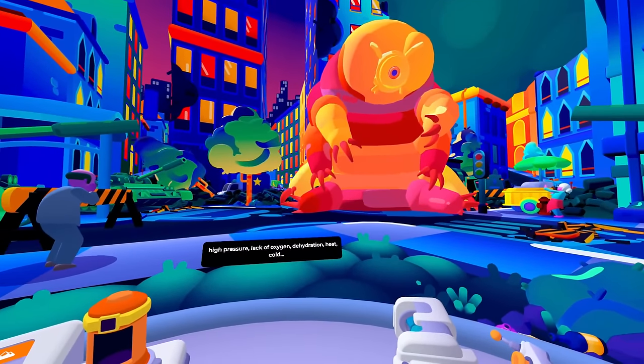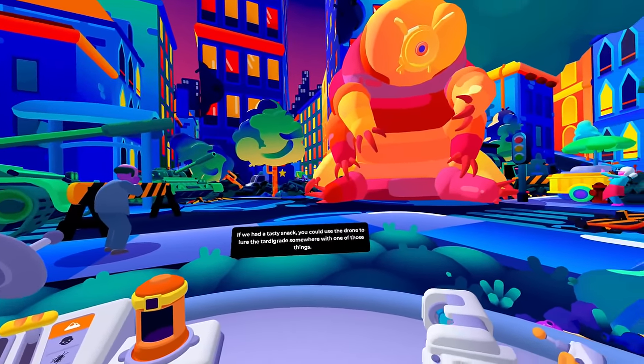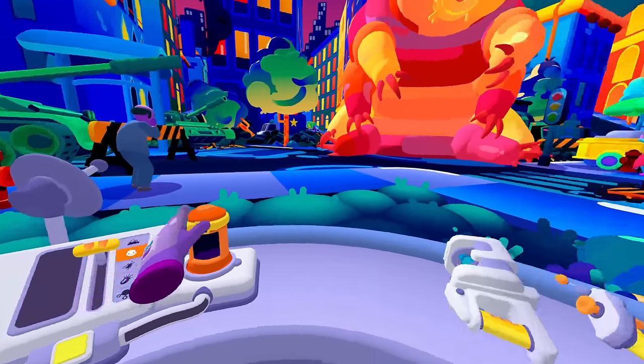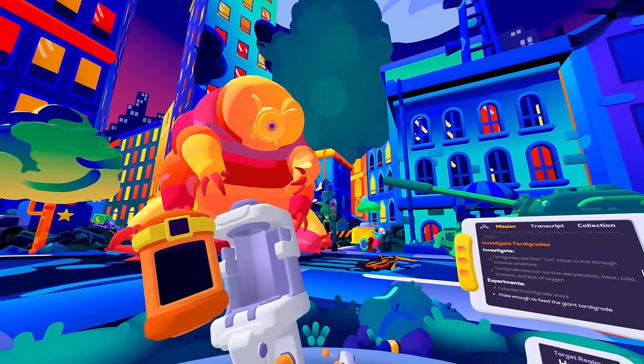High pressure, lack of oxygen, dehydration, heat, cold. Sure. If we had a tasty snack, you could use the drone to lure the tardigrade somewhere with one of those things. I think I might have made the moss a little bit too big. Can I capture that again? Uh-oh, did I ruin the moss?